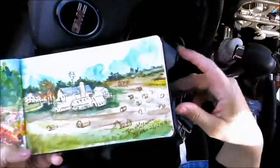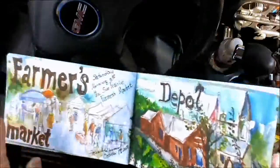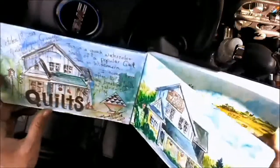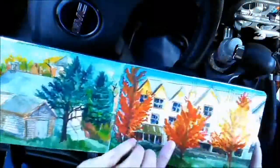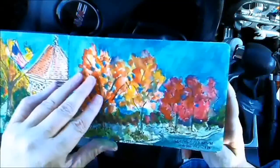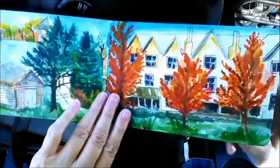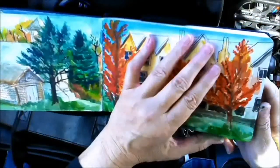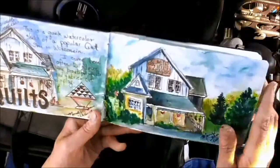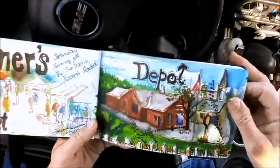I have this page that I did the other day on Saturday. Today is Tuesday. I did this page to face it off. Saturday was a depot page and a farmer's market. And then I did the quilts. How much of this you can see. And the mall. And the little church and the trees. I'm having fun doing these. They're just light sketches.